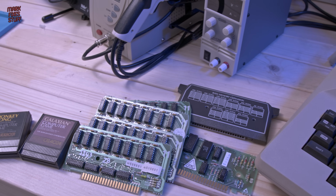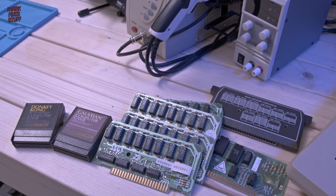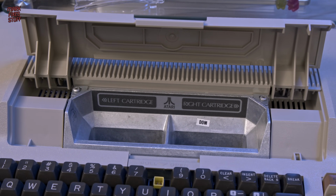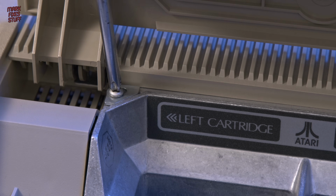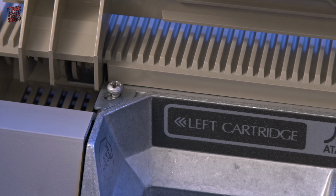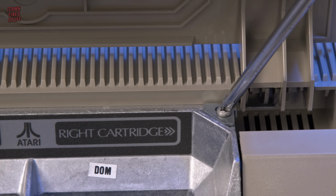So, having spread my bits all over the table, it's time to see if we can install them and indeed if this machine works. For that, we need to go into the belly of the beast. The 4 expansion slots are hidden underneath the cover on the top of the machine, and to remove it on the early machines you need to undo these screws that go straight into the aluminium. I'm not sure if I need to remove them entirely, so I'll just leave them loose for now.